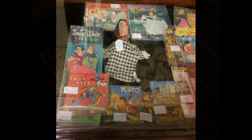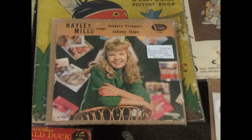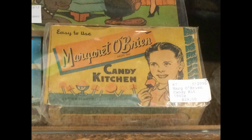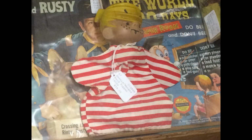Some miscellaneous kid stuff in this case. The puppet is Captain Hook. This is a 45 record. Haley Mills was a child star in the 60s. And Margaret O'Brien was a child star in the 40s. This dealer has some very interesting items. Here's a Dennis the Menace hand puppet.